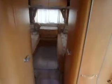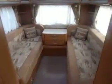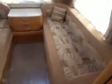Towards the back here, this will turn into a lovely big ensuite bedroom, big enough for 2 singles, or make it into a lovely big double. Separate TV storage cabinet up here, with lots of eye level storage all the way around. Let's just have a little look in the washroom. Cylindrical, fully enclosed shower. Storage at the top there, large mirror. Vanity unit with electric flush toilet.